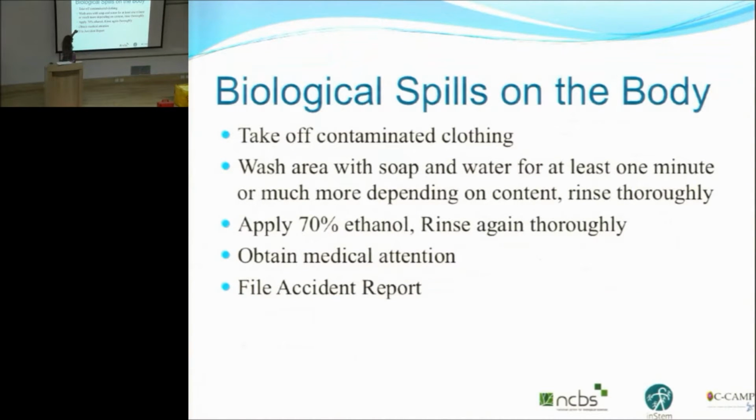Okay, this is the one to your body. Make sure that you take off your clothes. That's why we encourage you to wear lab coats, because then you just have to remove a lab coat. Make sure you wash very carefully with soap and water for at least a minute or more, depending on what the substance is. Then apply some ethanol very quickly and rinse that ethanol off fast, okay?